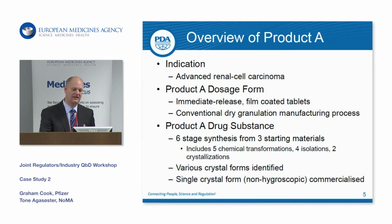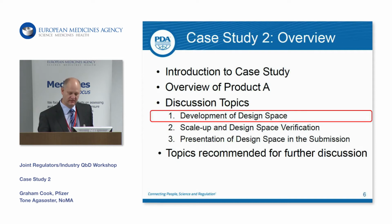Product A is actually a relatively simple immediate release film-coated tablet dosage form. It's indicated for advanced renal cell carcinoma. The tablets are made by a very conventional dry granulation manufacturing process. This is kind of a platform process that we use within Pfizer for pretty much all of our tablet products. And as far as the drug substance is concerned, as you'll see, it's a 6-stage synthesis process using 3 starting materials and includes a number of different chemical transformations, isolations, and crystallizations. During development, a number of different crystal forms were identified, and one of these, a single crystal form, which was actually non-hygroscopic, was selected for commercialization. Obviously, being non-hygroscopic, that helped from a stability perspective.